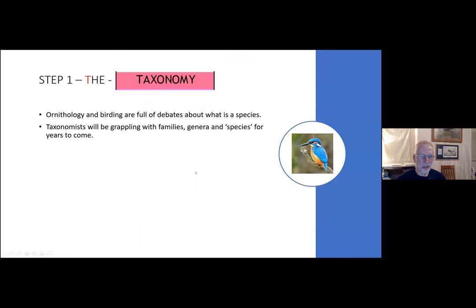So, a bit more on taxonomy. Ornithology and birding are full of debates about what is a species. And taxonomists will be grappling with families and genera and species, and you see I put it in quotes, for years to come. It can be rather subjective. It can be a bit like you say either, I say either, you say tomato, I say potato.